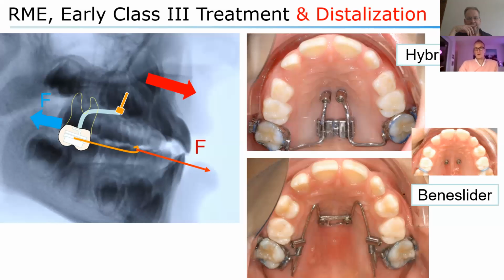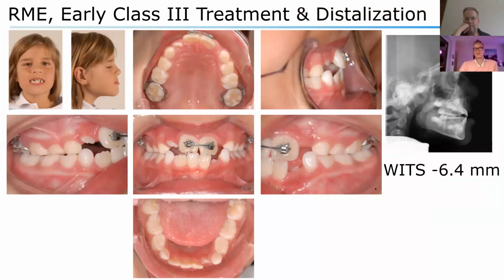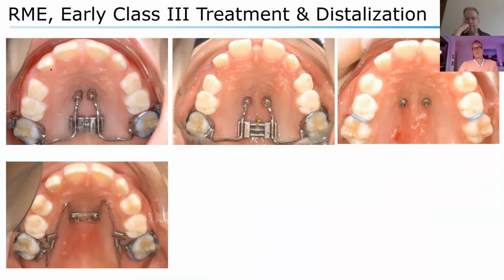If you ask me about expansion first, and after that distalization, we use the same implants that we used before for expansion, leave them in place, and distalize, because you asked me how you can use a slider for distalization. So this is a typical class 3 patient. We first did expansion and class 3 treatment, and then we used the same mini implants after that for distalization because there was not enough space for the canine.